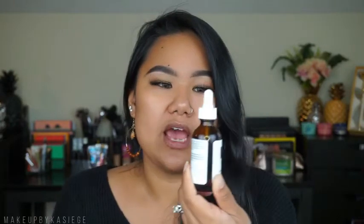If you guys can find it at TJ Maxx, definitely pick it up. I believe it was only $4.99 for this bottle. And I've been using it every single morning, every single night. And the bottle is still filled to like right here. And I use it all over my face and all over my neck. I use a lot of this stuff, guys. And a little goes a long way.